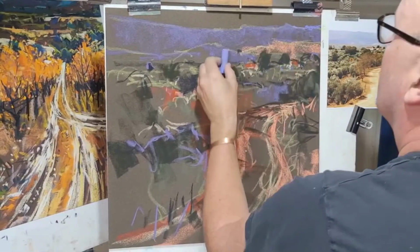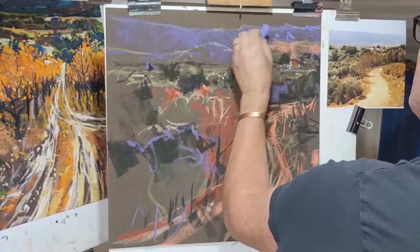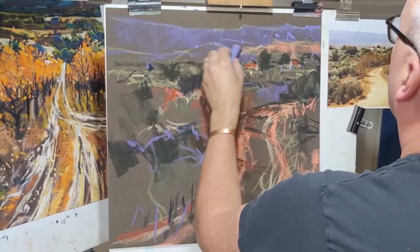And then there's some other details, so we can start to use some lighter ones just to describe some details in these mountains.